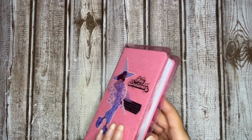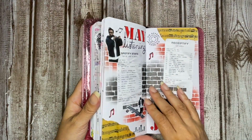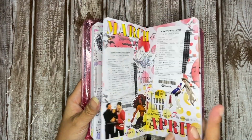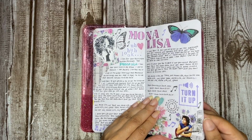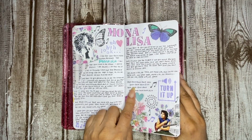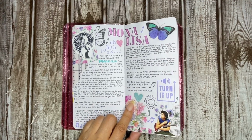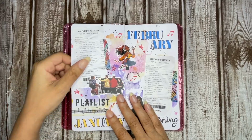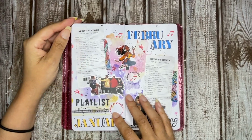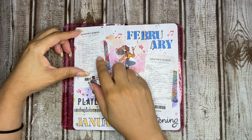And then this as well. Now this is the more sporadic one. I only did a few entries in here for this year. I feel like I did this one last year in 2023, but it's possible that I did it in 2024. But I do know that this is a 2024 spread because this was printed in 2024.